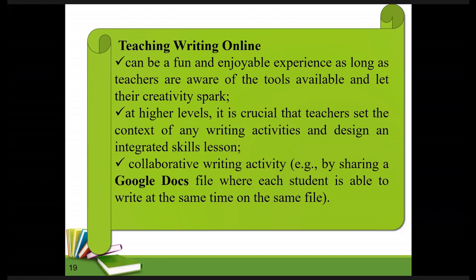Online can be a fun and enjoyable experience, really. Though we avoid it a little bit during our classes, online it can be really funny. And I recommend, for example, collaborative writing activities by sharing a Google Docs file, and each student can participate, can contribute to some writing here, either during the class or after the class, and so on.